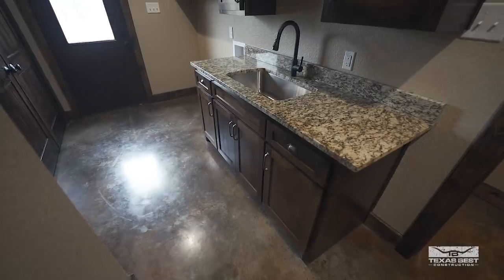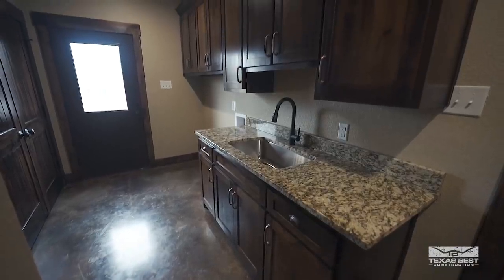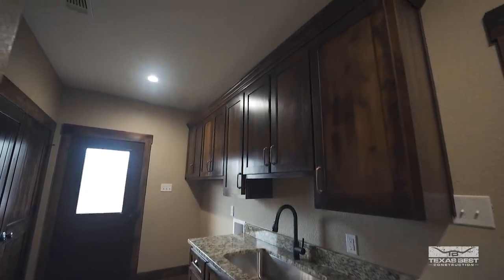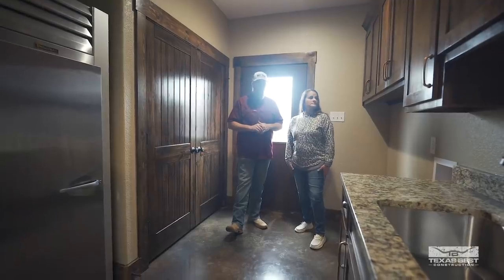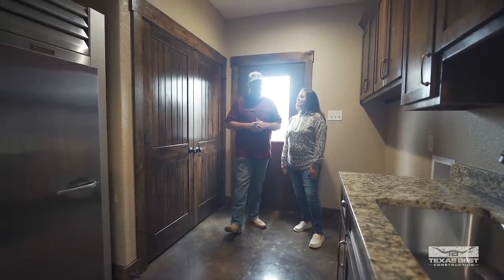I think that's exactly what they're gonna use it for, and having all this extra storage in here will allow for probably boot storage or whatever you wanna use it for. So, a lot of cabinets. Below, we've got lower base cabinets and upper cabinets, which is really beautiful. Nice. So, all right, we're gonna head on over to the other side of the house.